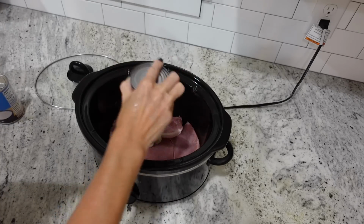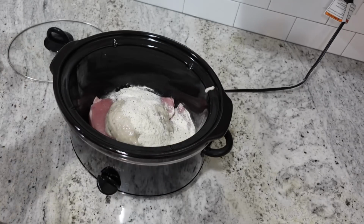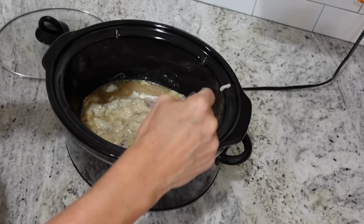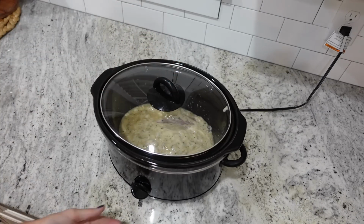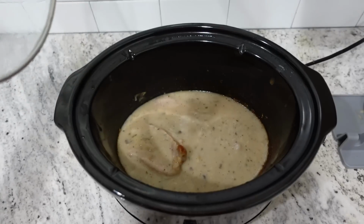I let it cook on low for 6 hours, but about halfway through, I checked it and it was still a little bit soupy, so I did put a little bit of cornstarch in there to thicken it up. And then we served it on this night. We used rice, and then we used a little bit of gravy from the Crockpot to go on top of the rice too. But you could also do mashed potatoes and green beans, whatever side you want to do.